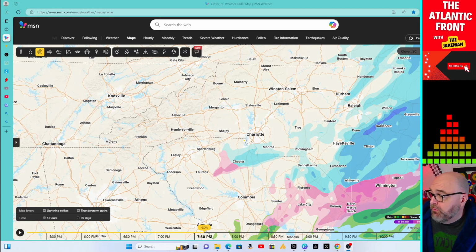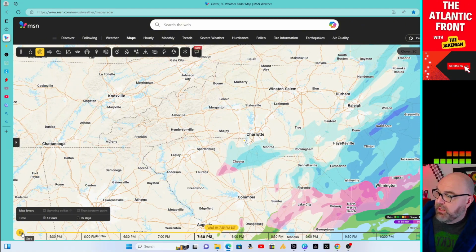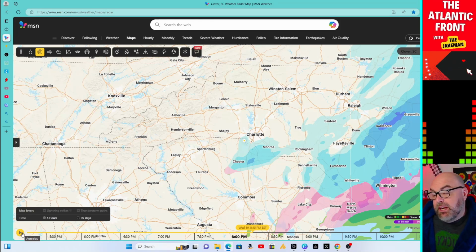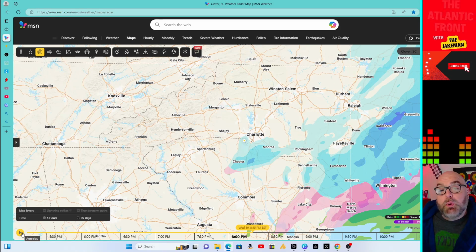Currently, it's 7:40 on the 19th, and it looks like we're going to get a little bit more snow here. As the radar indicates, we're going to get around 8:15 another good burst of snow. That was kind of what the forecast looked like, that we were going to get off and on snow, but it was going to be very, very light until February 20th.